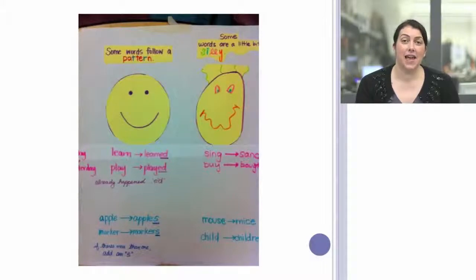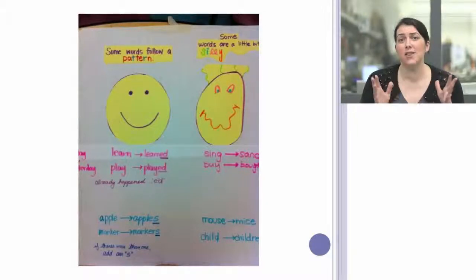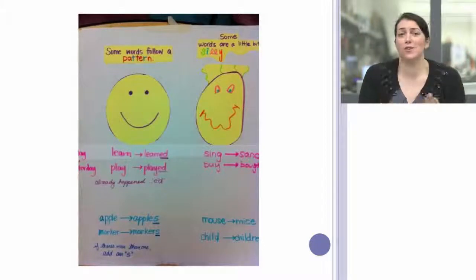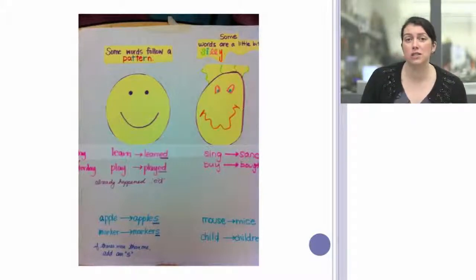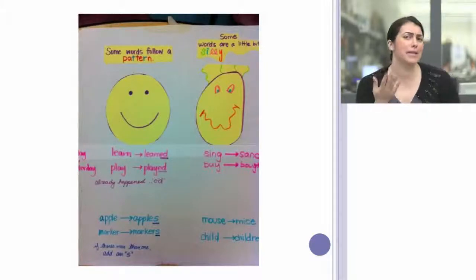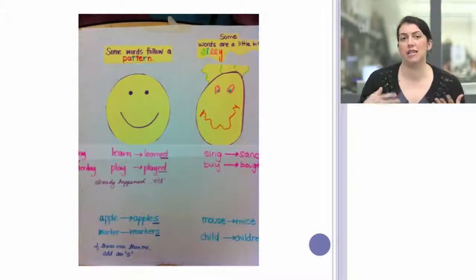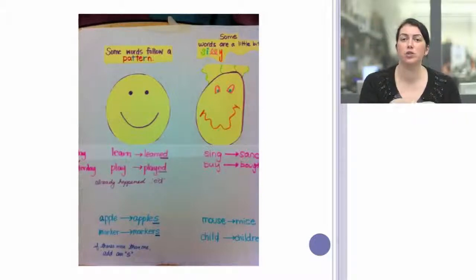I think that helping students to understand how complex English can be is powerful. Let's just acknowledge that there are so many exceptions. Even though we're teaching you the rule, there's going to be plenty of times when English just breaks that rule. With younger students, I like to use the words that some words follow a pattern and some are a little bit silly. Of course you can change that language for older students, but really just try to outline for students those exceptions so that they know to expect them.